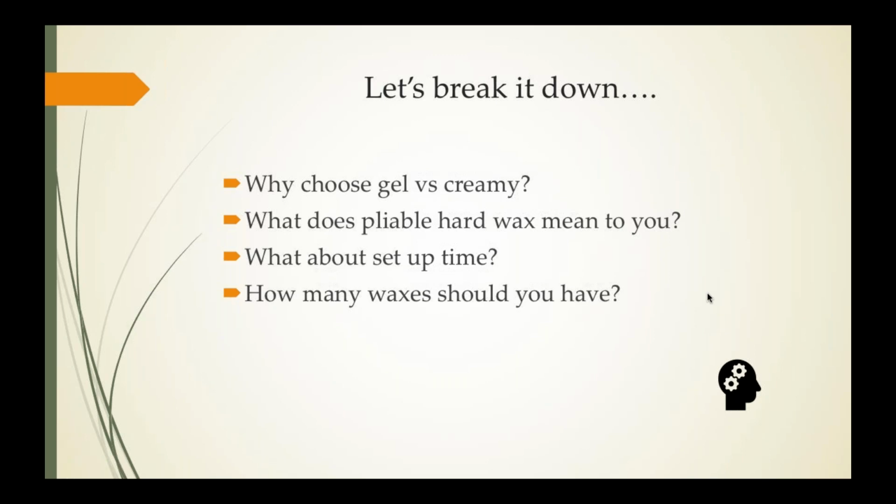All right. So setup time. That can equate to whether or not your product is more pliable, going back to that pliable question. If you have a longer time to move the wax around, it generally means that it's more pliable, and your setup time is longer, which in some cases we really need or would prefer, right? So again, this is really going to relate more to your hard wax.